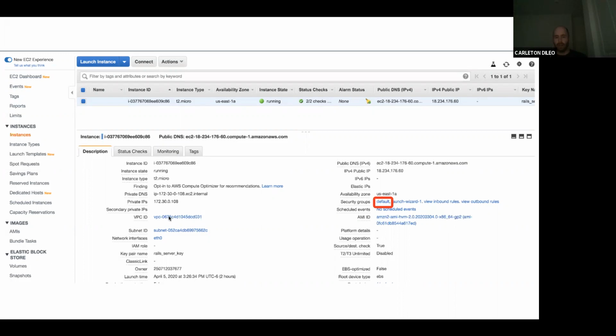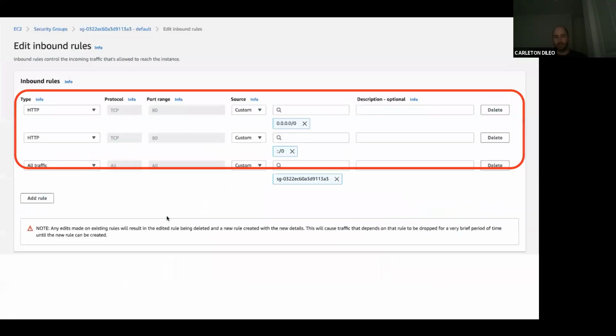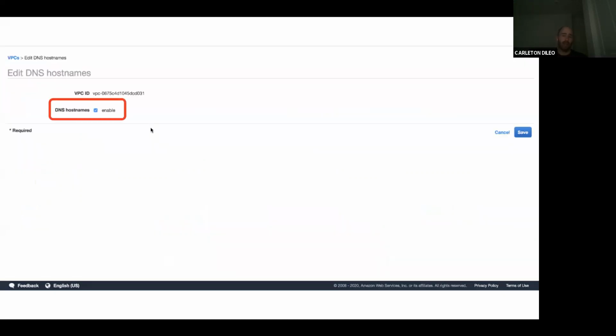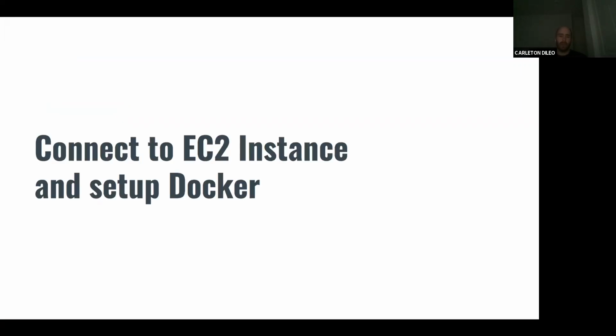So if I click on this VPC ID, I get to this screen, and I need to select edit DNS host names. And this allows me to say, yes, when I create a server, I want it to have a DNS host name. I want to be able to type ec2-1234 dot some ridiculously long DNS name.com. So I do that, and I save that, and now I can connect to my EC2 instance.